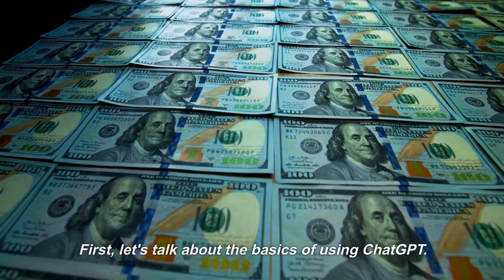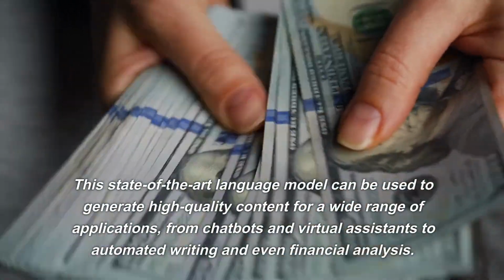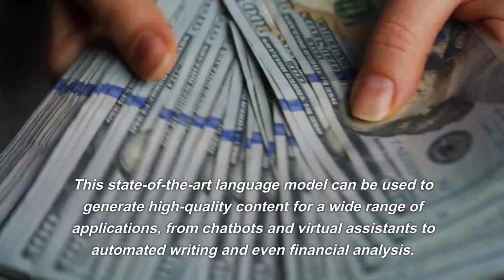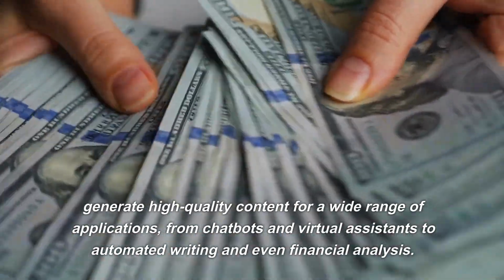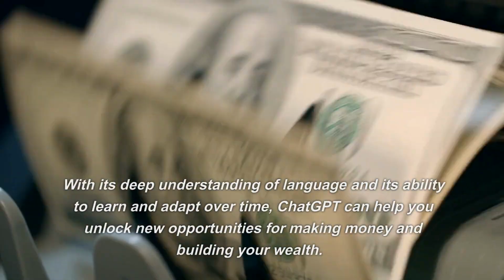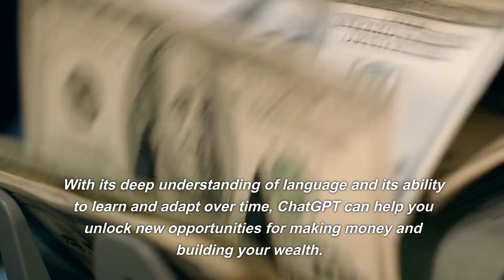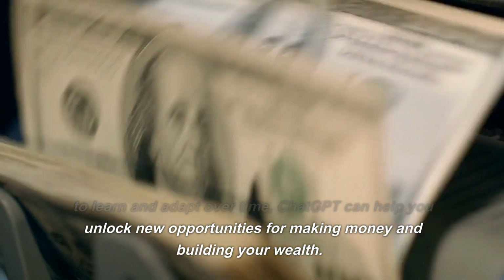First, let's talk about the basics of using ChatGPT. This state-of-the-art language model can be used to generate high-quality content for a wide range of applications, from chatbots and virtual assistants to automated writing and even financial analysis. With its deep understanding of language and its ability to learn and adapt over time, ChatGPT can help you unlock new opportunities for making money and building your wealth.